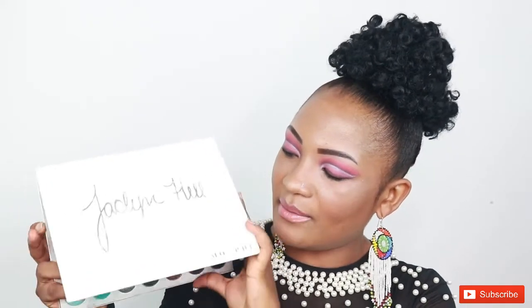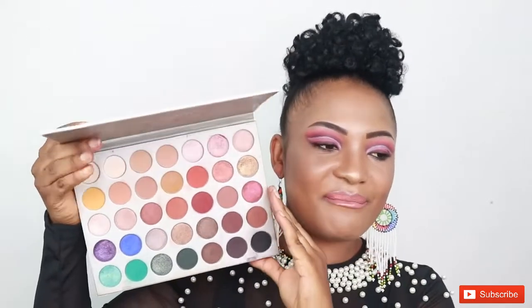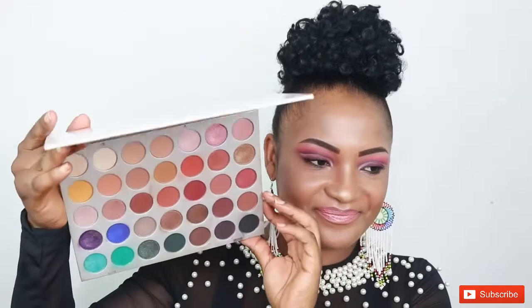And last but not the least, I saved my favorite palette for last, because you all know this is my favorite palette in the whole world. This is the Jaclyn Hill eyeshadow palette in collaboration with Morphe. So when you open the eyeshadow palette up, this is what the eyeshadow palette looks like. Oh my god, look at this.